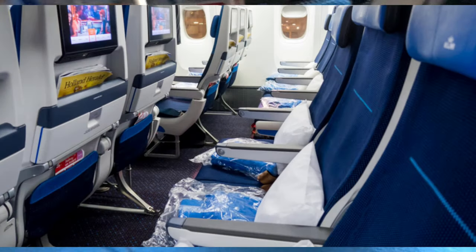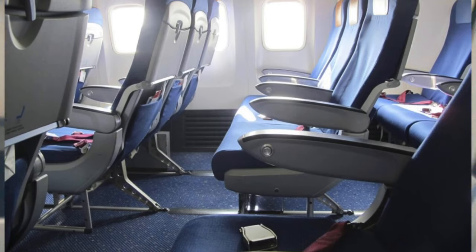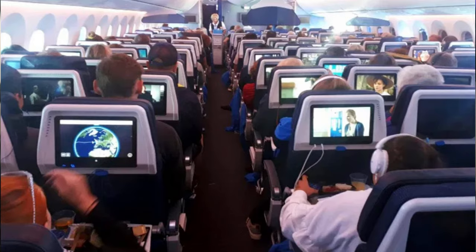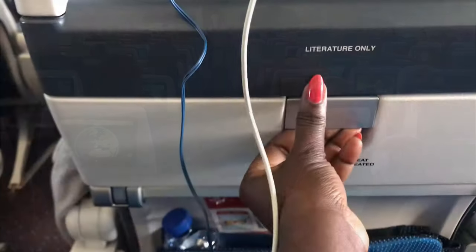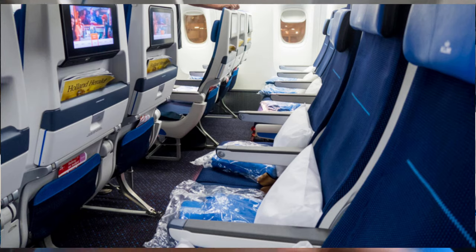My seat was an economy comfort, which costs 70 euros extra than the standard economy class seat. You get extra legroom, recline, and these seats are located right behind business class, and you will be among the first passengers to disembark the aircraft. But these seats have the same service as regular seats in economy class.